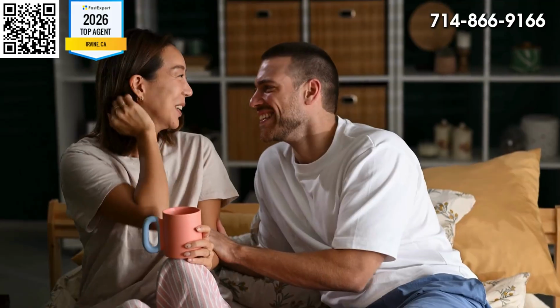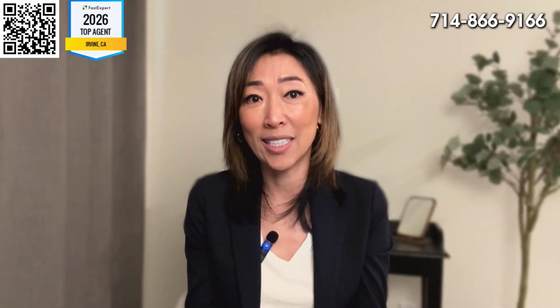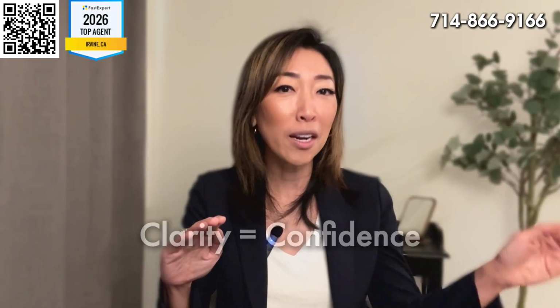And that's very smart. I had a couple recently in North Park who told me this: we don't mind spending more for the right home, we just don't want any surprises at the end. That sentence perfectly sums up 2026 trade-up psychology. Surprises create stress. Clarity creates confidence.